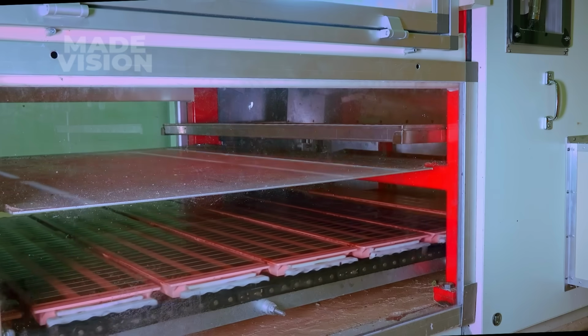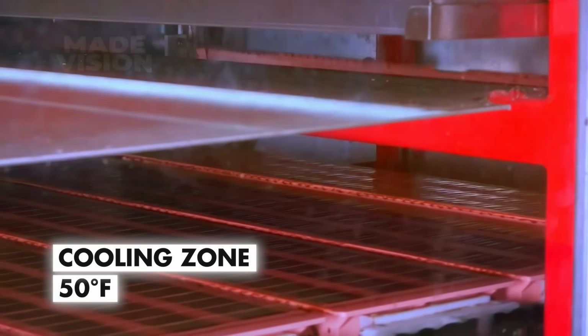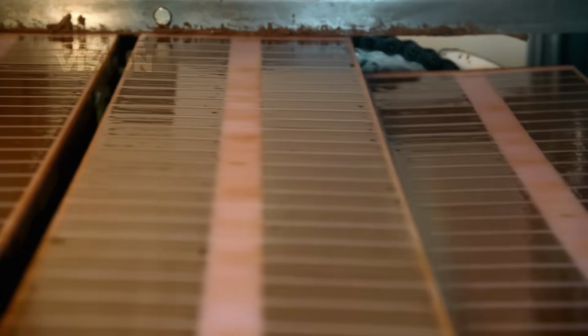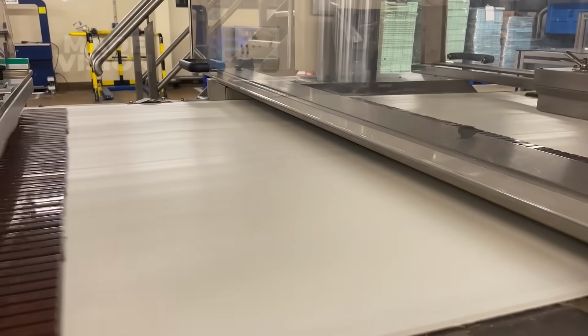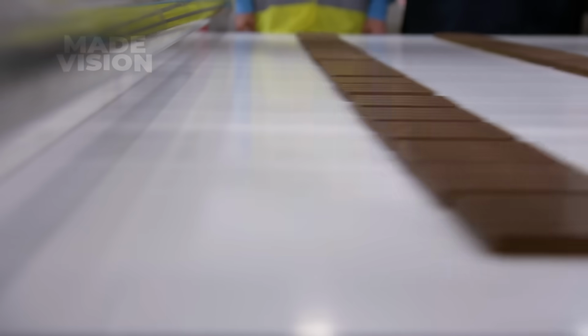Following that, the bars travel through a cooling zone where temperatures near 50 degrees Fahrenheit to completely solidify the chocolate. Afterward, the molds pass through this twisting device that gently bends each mold, kind of like popping ice cubes out of a tray. This loosens the KitKats, making extraction much simpler. Then the molds are inverted, letting the bars drop onto the conveyor.